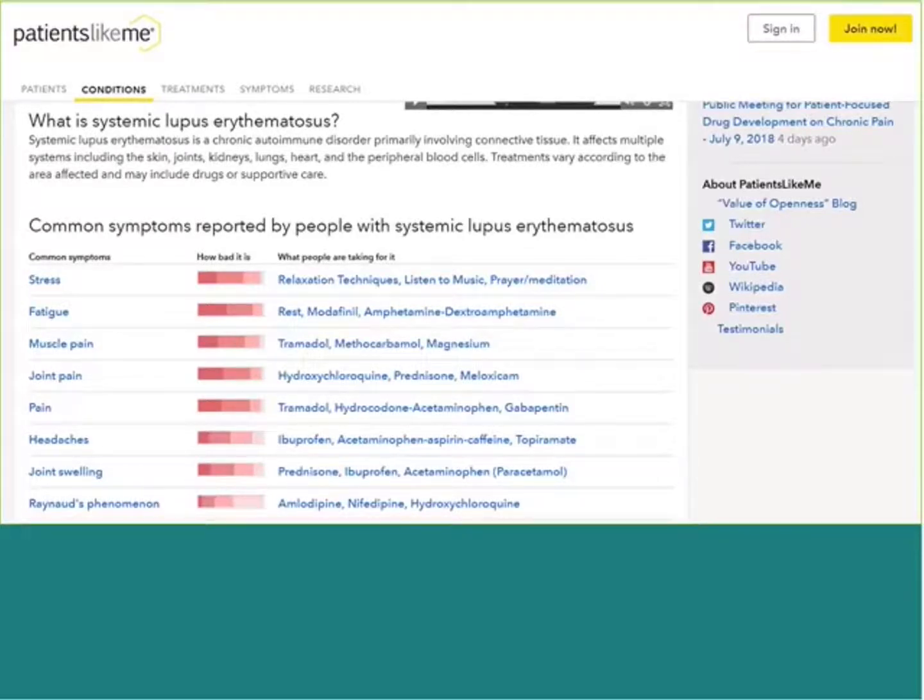So, for example, lupus, which affects 1 in 2,000 people, is incredibly difficult to find individuals and engage them in the research process. But in Patients Like Me, as I checked a few days ago, there are 30,000 people contributing data about their health. So one of the issues of these types of websites, however, is that they're usually privately owned.